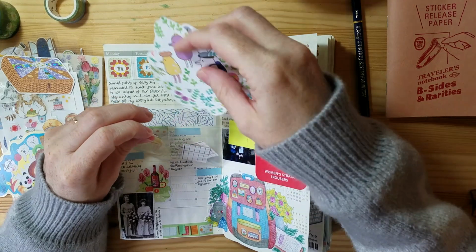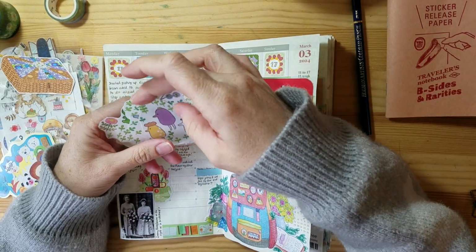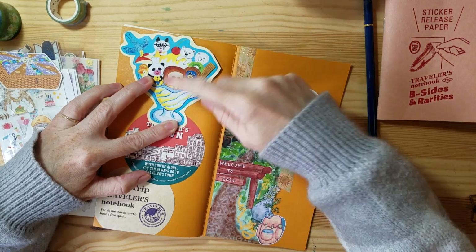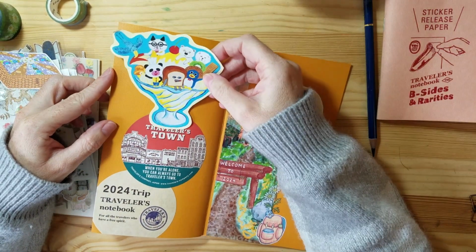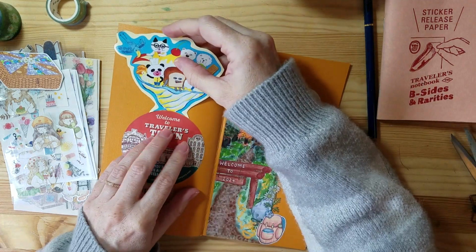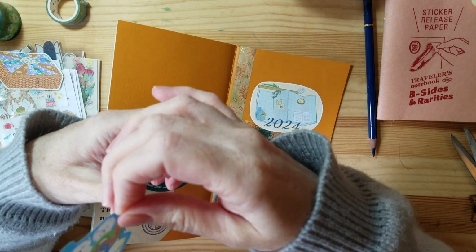And the rest of them I'm just popping away because I think I can use those in probably my Japanese travel journal this year. This sticker here I got free when I bought the Moe magazine in Japan, and it's a big chunky one. There's nowhere I'm going to find space inside, so I decide I'm going to pop that on the cover. So it's going to sit here on the back with all my Traveller's Notebook stickers.